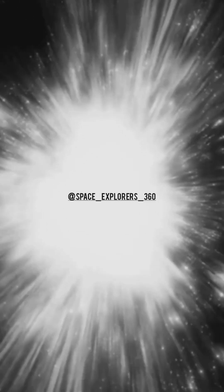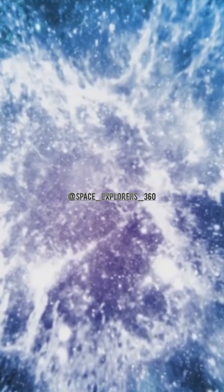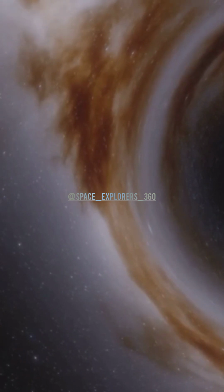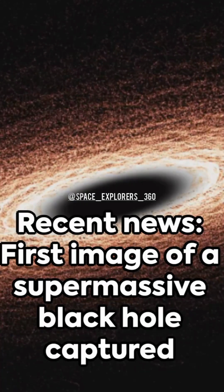Picture this: a high-mass star, having exhausted its nuclear fuel, collapses under its own gravity. The core implodes, sending shockwaves coursing through the outer layers of the star. These shockwaves trigger a cataclysmic explosion that we call a supernova, a dazzling display of stellar fireworks, illuminating the cosmos with energy that can outshine entire galaxies. In the wake of this celestial spectacle, something extraordinary happens.